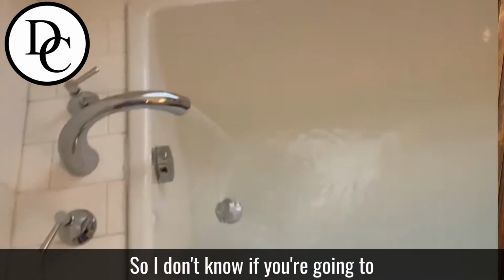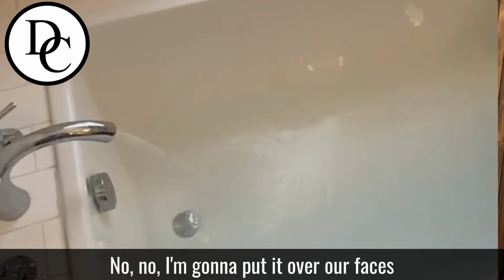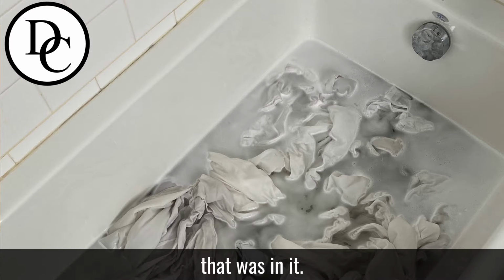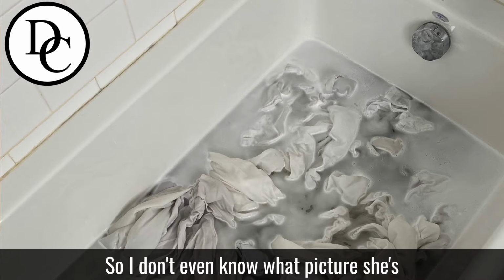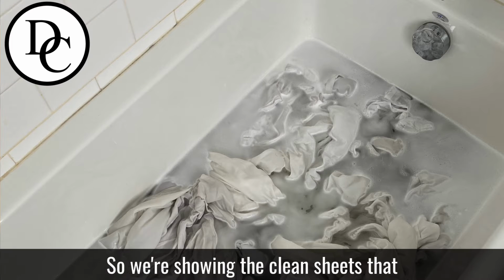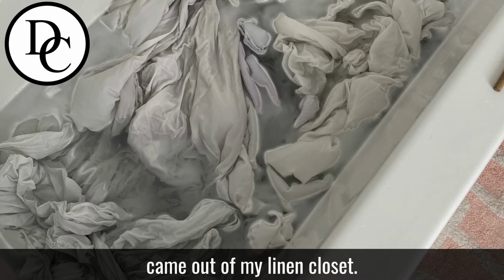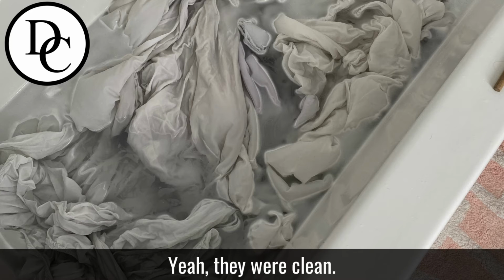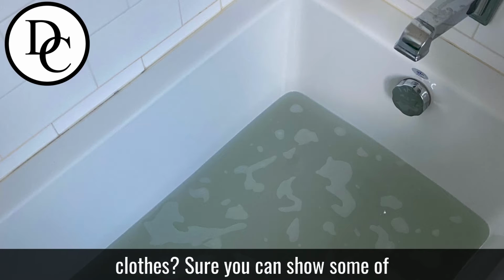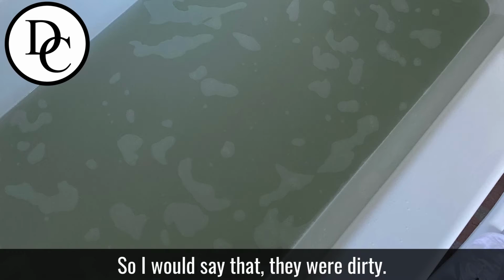So I don't know if you're gonna post the picture. Yeah, so I'm gonna try to overlay it over here. I'm gonna put it over our faces so you don't see it. Okay. So then you can talk, but you can see all the disgustingness that was in. Oh my God. So we're showing the clean sheets that came out of my linen closet. They were clean. And then are we showing your gym clothes? Sure, we can show some of my gym clothes, which are dirty.